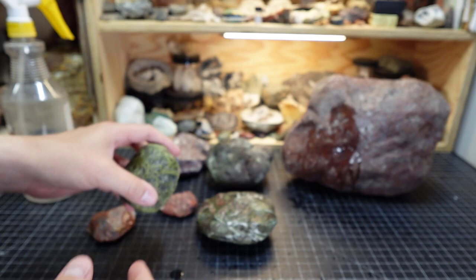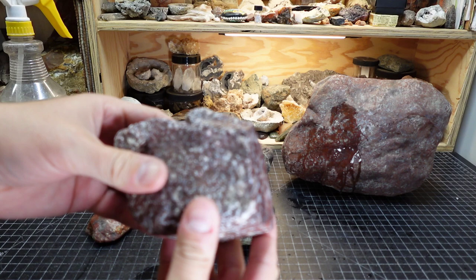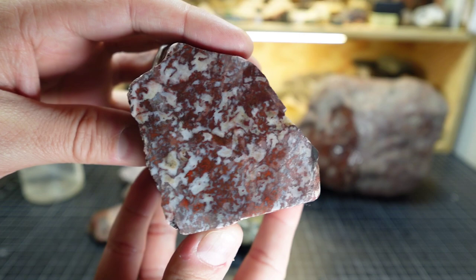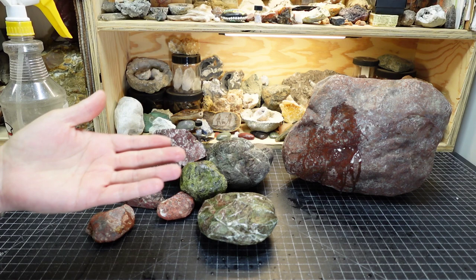I did cut this one right here, which is jasper with quartz. You can see it's a very lovely piece. And I assume the large one back there is going to look somewhat similar.